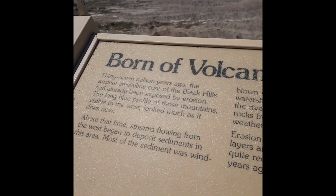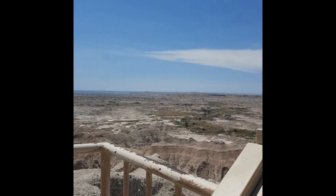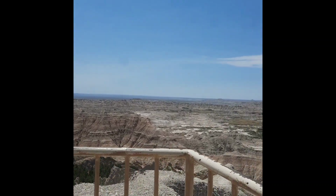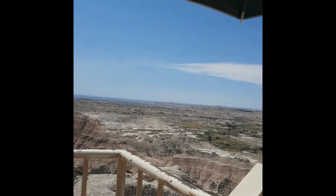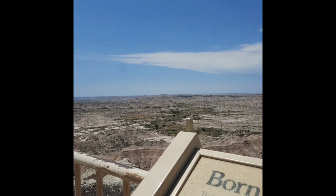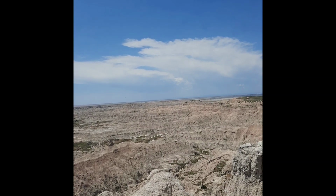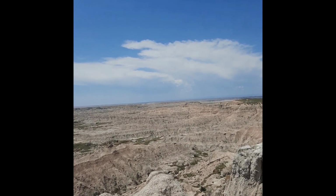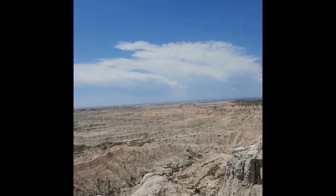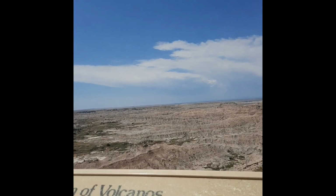Born of volcanoes. 37 million years ago, the ancient crystalline core of the Black Hills had already been exposed by erosion. The long blue profile of those mountains visible to the west looks much as it does now. About that time, streams flowing down from the west began to deposit sediments in this area. Most of the sediment was wind-blown volcanic ash, which had settled into the watershed which fed the streams. Occasionally, the rivers brought gravel and stream-worn rocks from the Black Hills themselves. The ash weathered into clay and turned into rock. Erosion did not begin to gully the Badlands layers and foretell the present landscape until quite recently, perhaps only 500,000 years ago.